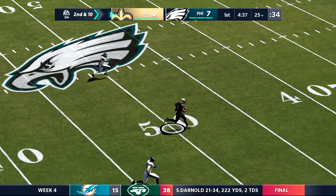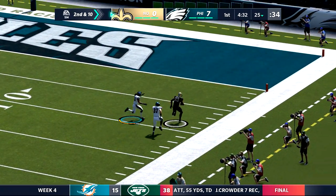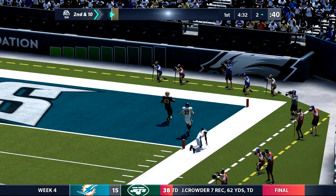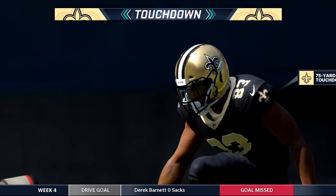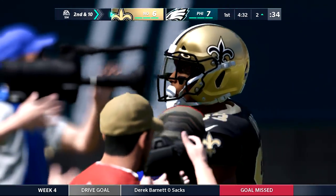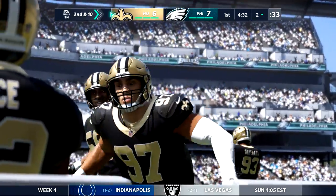Defensively here, you're facing a top five team in terms of points scored in the NFL. A big seam, and he might go all the way. Touchdown, New Orleans. David Moore completes the touchdown now on the air. And the Saints are within an extra point of tying this thing up.